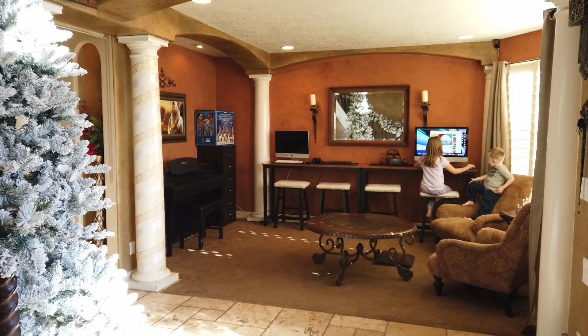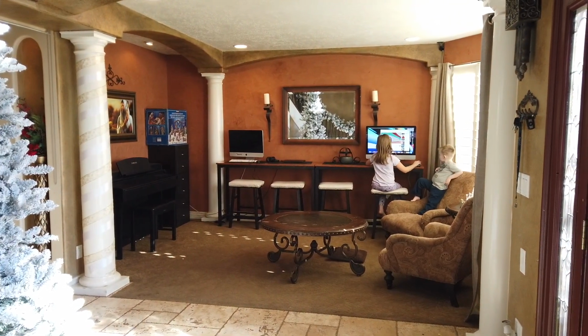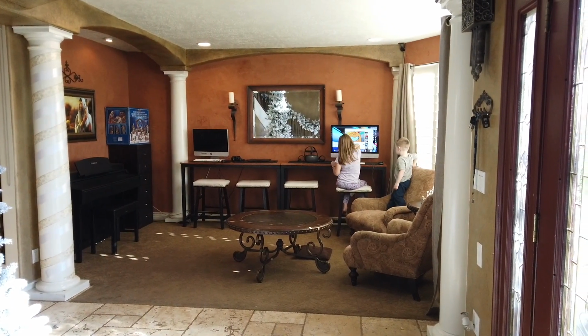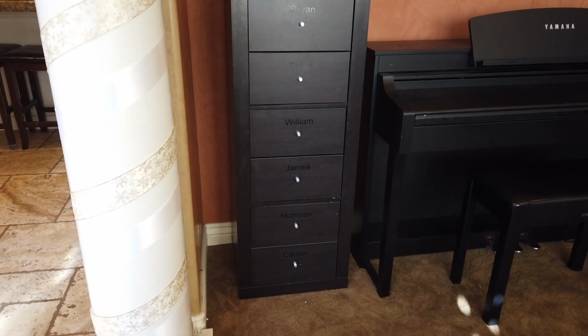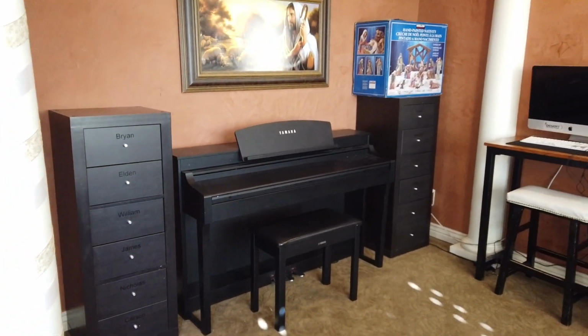This is the music and study room, and this is the room that the kids have internet access in. They do their homework and practice the piano, just anything educational in here. Each of the kids have their own drawer with their name on it. And this is for any of their school supplies, piano books, or just anything to do with learning.